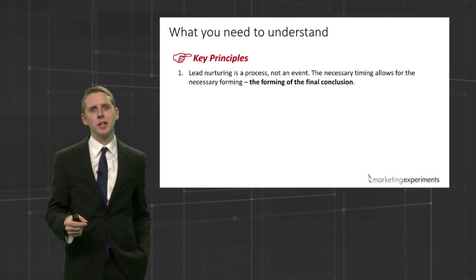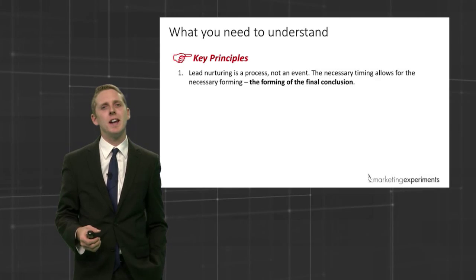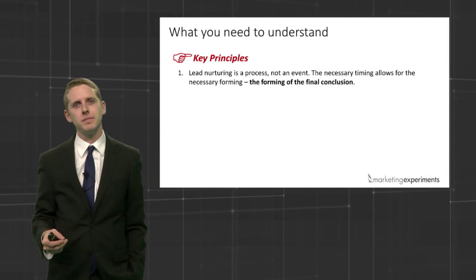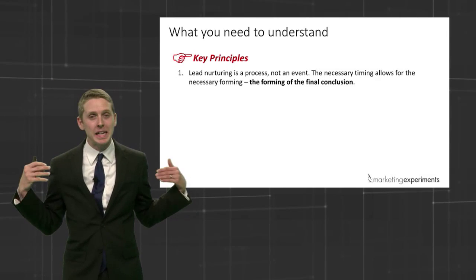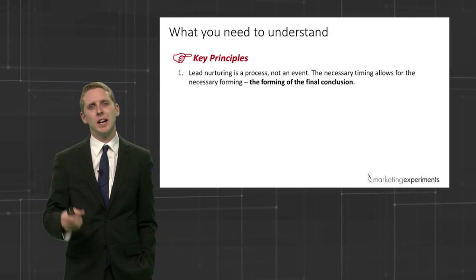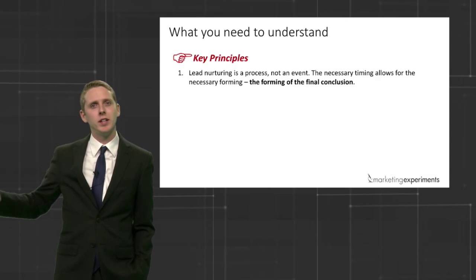Brian Carroll, who I get to have the privilege of working with every so often, says this: not every lead is sales ready. Not every lead is ready to just be handed over to sales. That's because it's a process, not a simple moment. You don't just get the lead, and there we go, we got the lead that's nurtured and we're sending it to sales.